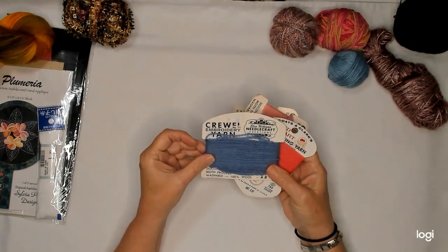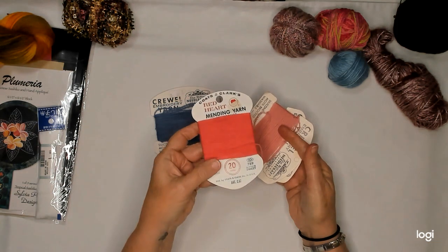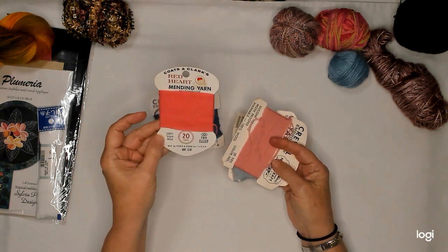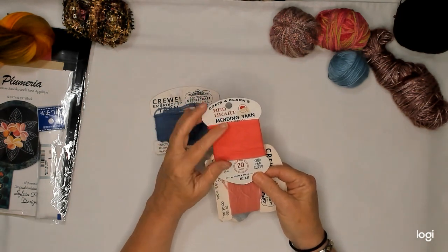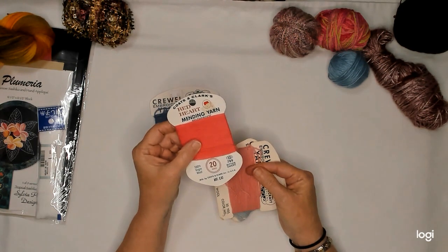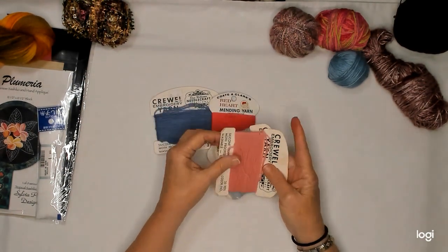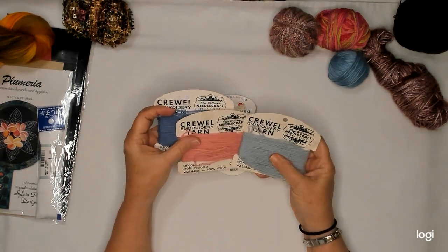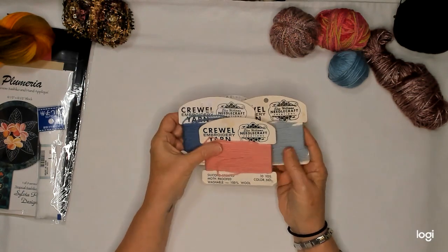Then I got these yarns. This is wool, and I really like the color of this. And this is showing up orange, but it isn't orange, it's pink. I've never tried this Red Heart. I think Coats and Clark makes a line of crochet yarns called Red Heart, if I remember correctly. This is mending yarn here, and it's 100% virgin wool. And this Elsa Williams, I've never heard of this type of yarn, but I liked the colors, so I got those.